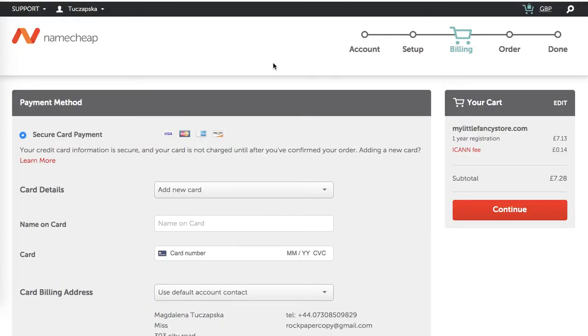When done, you will be able to find your domain in your Namecheap dashboard. So you simply need to log into your account and go to admin and then manage your domain from there. And you can connect your domain to Shopify the same way as I showed you in one of the previous videos.